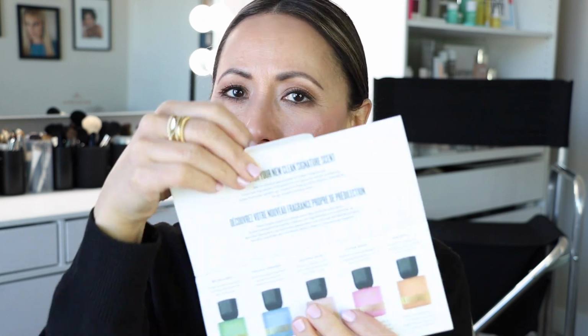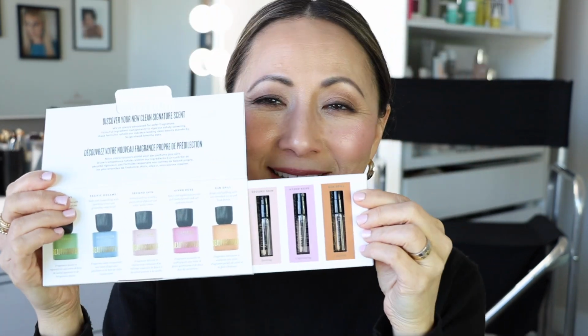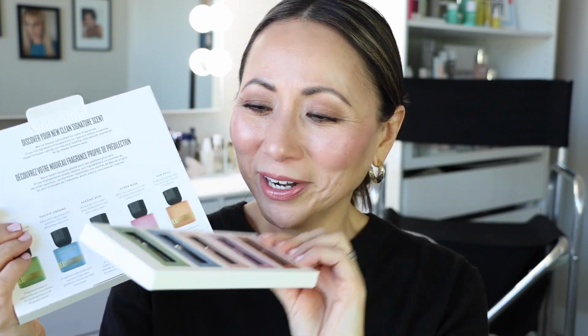Another cool thing, and I love that brands are doing this, this is not new to the industry, are discovery sets, because this gives you a chance to try out all 5 of them. I forgot to mention that there are 5 scents to choose from. But again, with the gorgeous packaging, very refined, classic, it has all 5 scents in them, as you can see. So this is the discovery set. It's just exactly what it is.